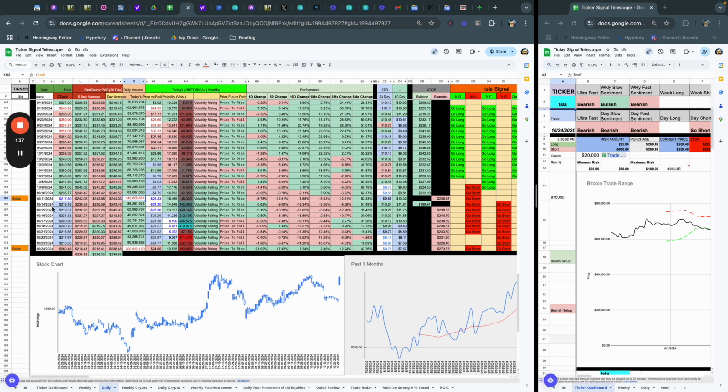The reason you see a volume spike right here is because that is a 10-day moving average, and the volume of that day was above the previous 10 days' average, which obviously 142 million is higher than any of these previous ones, since none of those are over 100 million.